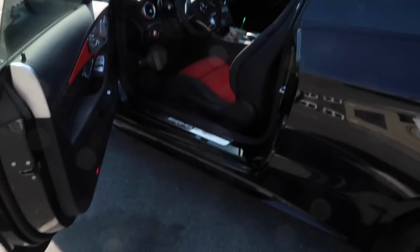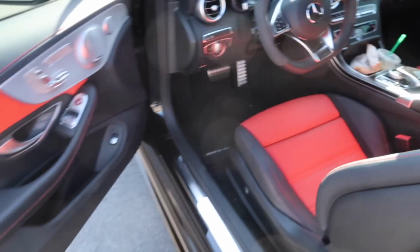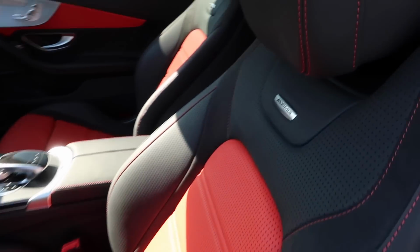So another thing I forgot to mention is that I did order this car. It took about, I would say, 5 months from the time I placed my order in December to the time I got it at the end of April. But I think it was so worth it because I got to really customize this car in a lot of ways, and it's just so me. And one example of that is the red interior. I just love the red interior so much.